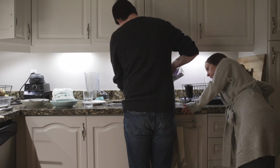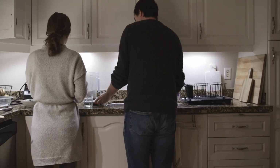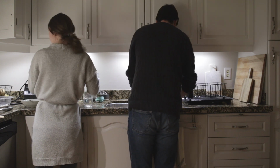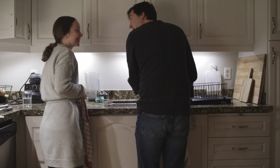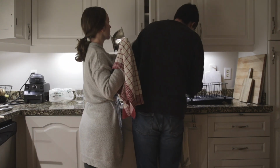So definitely something that feels really good to do. We try to be pretty good about this. So we're just taking a few minutes to do the dishes, clean things up, and get things nice and clean and tidy.